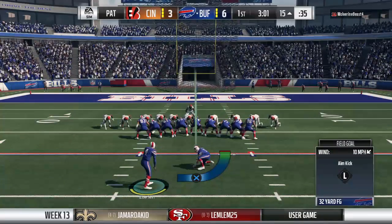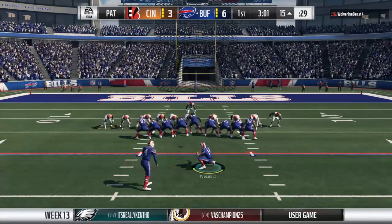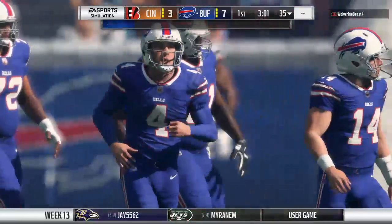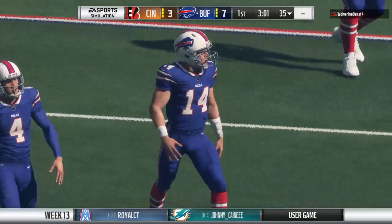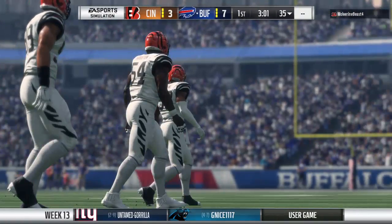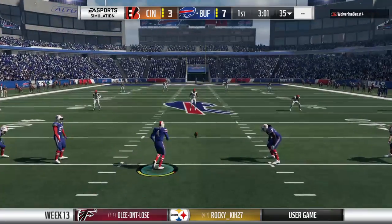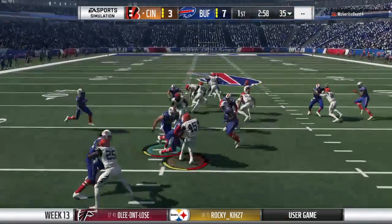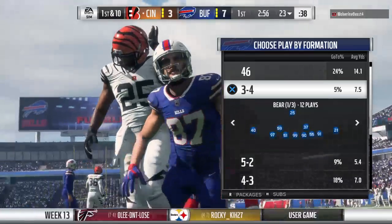Now Greg Zuerlein on for the extra point. And this is up and good to make it 7-3. Zuerlein out now to kick this one away. This one fielded at the 5. Now a hit and a loose football. So a teammate picking him up there, that was nearly disaster.